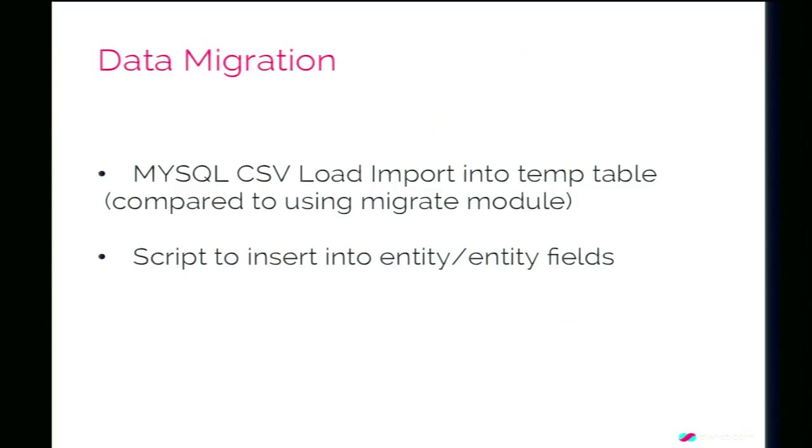And for the data migration, I want to share that we just use the MySQL CSV load. Before, we had tried to use Drupal's migrate module to import the users and the products. But for the 1 million users, the import is fairly slow. So we tried to use MySQL CSV load to import from a CSV file. It's very quick, and finishing all the data import took 1 hour. But I think for the migrate module, it would take maybe more than 1 hour, or many more hours.